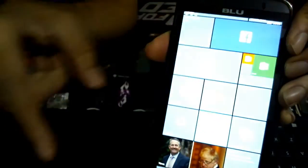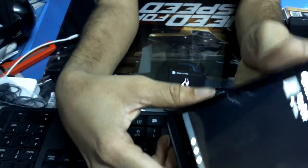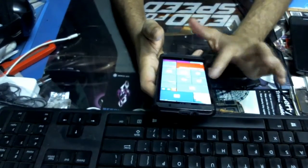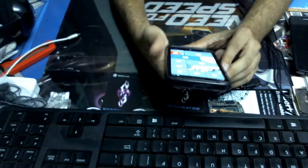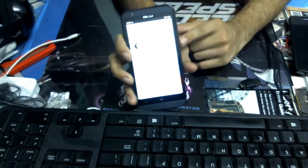Okay. Back to the home screen. Everything is fine. Looks good. Basic applications all seem to be really nice. And sometimes I've noticed that there is a slight loading time, but I'm assuming it to be a part of the time taken to download different applications. So what I'll do now is I will shut down the phone and show you how long it takes to reboot the phone.